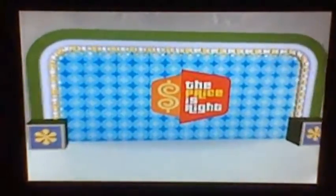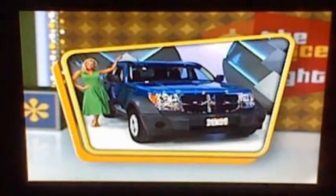Now let's see what we have for you behind those doors. Take it away, Rich. It's a new car! The Dodge Nitro SXT 4x2 comes with standard equipment. Thank you, Rich.